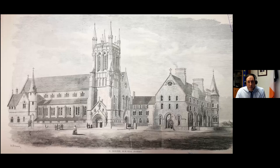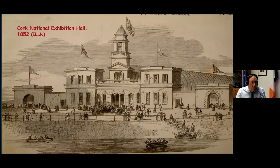So then we get this huge shift somewhere in the early 1850s, where he seems to be well regarded. We know that from his work in the county, and he also becomes well regarded in the city. And his next project was the Cork National Exhibition. There's a lot of kudos that comes with this particular project, and it leads him further out of Cork.